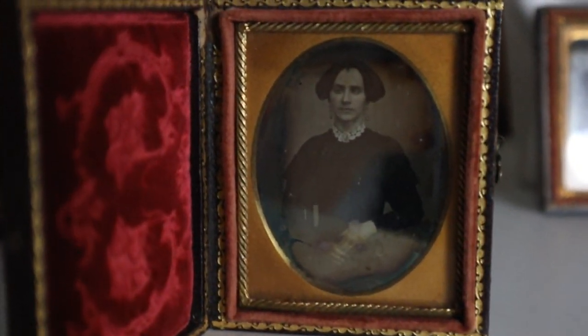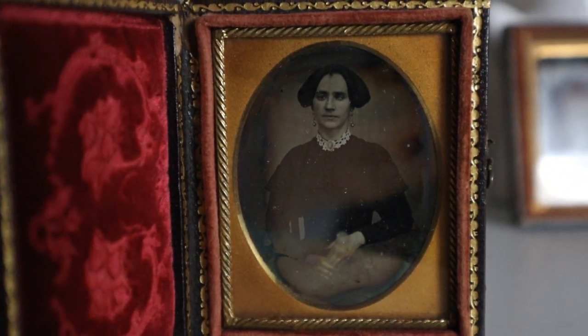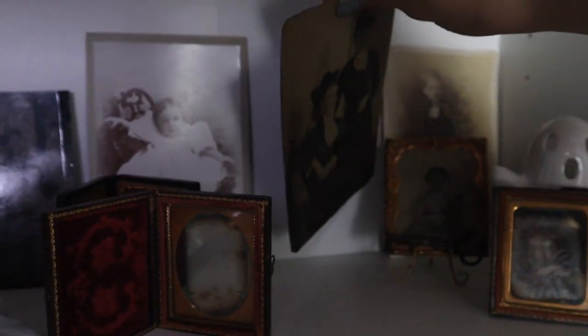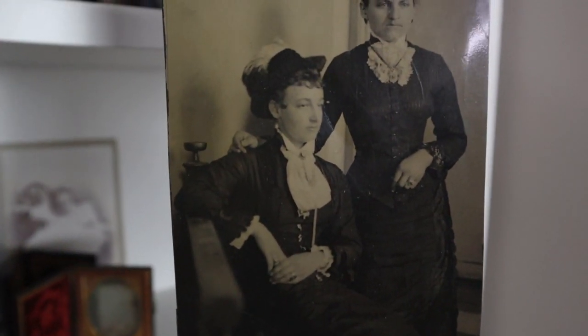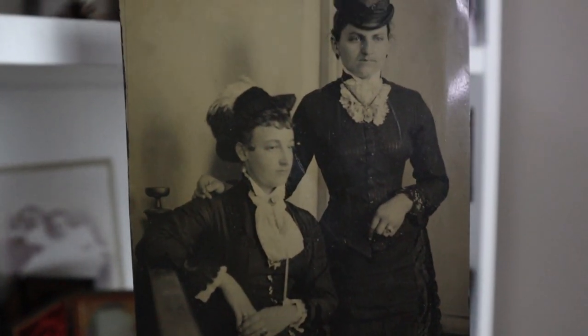And next to her is my daguerreotype of a woman with an eye condition. Absolutely amazing. She is from around the 1850s. And back here, I have something really cool. So this is a tintype that is cabinet card size. I have never found one of these since. It's incredible. Look at their clothes. And I love the perspective the photographer went with here. I think it's so lovely.